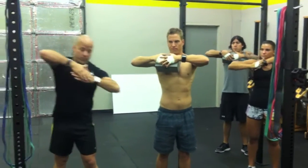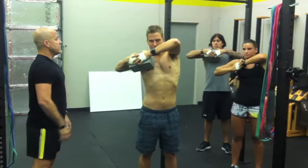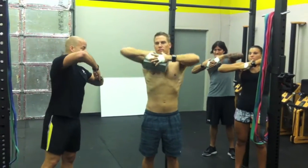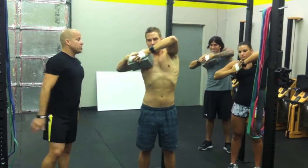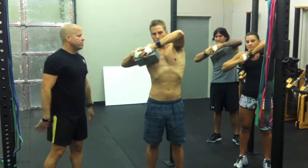Now we're going to do 5 pull downs. Deep breath, release. Pull down towards the armpit. Nice. Deep breath, release. Pull down towards the armpit. Awesome. Give me deep breath, release. Pull down towards the armpit. Perfect. Put hand over hand there, Dave. There you go. Deep breath, release. Pull down towards the armpit. Let's get one more. Deep breath, release. Pull down towards the armpit.